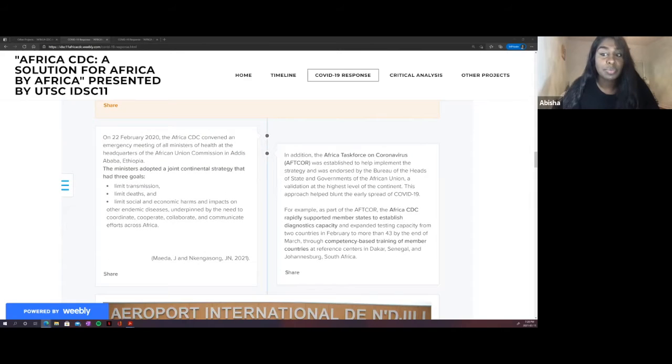really understood that in order to combat COVID-19 in the continent, a coordinated and cooperative response was necessary. And in addition to the establishment of the three goals, the Africa Task Force for Coronavirus was also established from this meeting, and it had the main goal of making sure that the strategies developed in the meeting were actually implemented adequately.